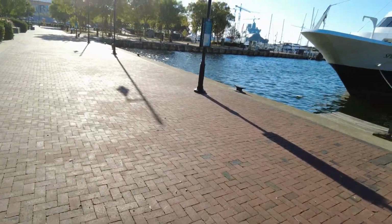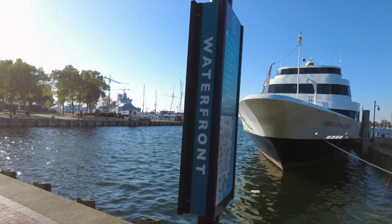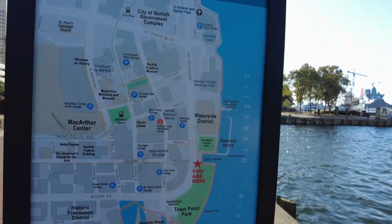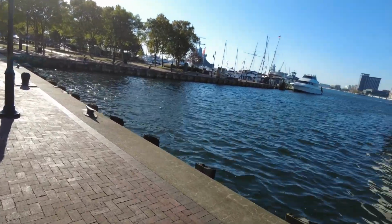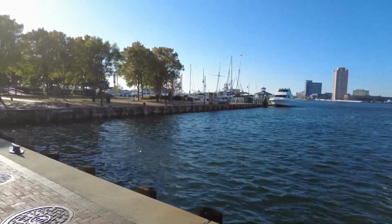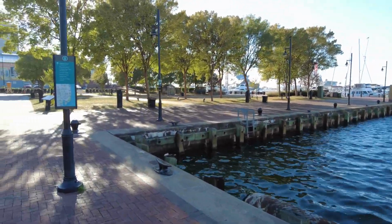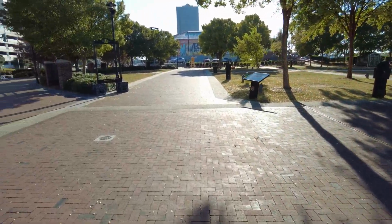Okay, we're now walking at the waterfront. So you have the Waterside District, Spirit of Norfolk, which is a big ship, and that takes people down to cruise Chesapeake Bay. They have a very nice little marina, the Waterside Marina. But if I'm not mistaken, my conference includes a cruise in the evening on the river, so that will be interesting to film something.